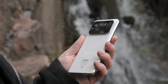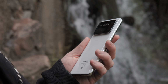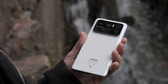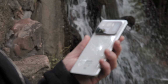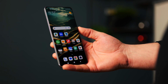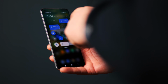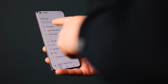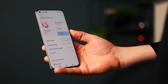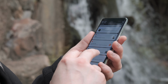So the Mi 11 Ultra, let's begin with what software it is currently on. Currently it is on MIUI Global 13.0.9 with of course running Android 12 and the security update of September 2022. This update will make some changes, but not big ones. But mostly I noticed that sadly the 12S Ultra camera app doesn't work anymore, so those styles are gone. Apart from that, there really hasn't been any major update changes to the phone itself.